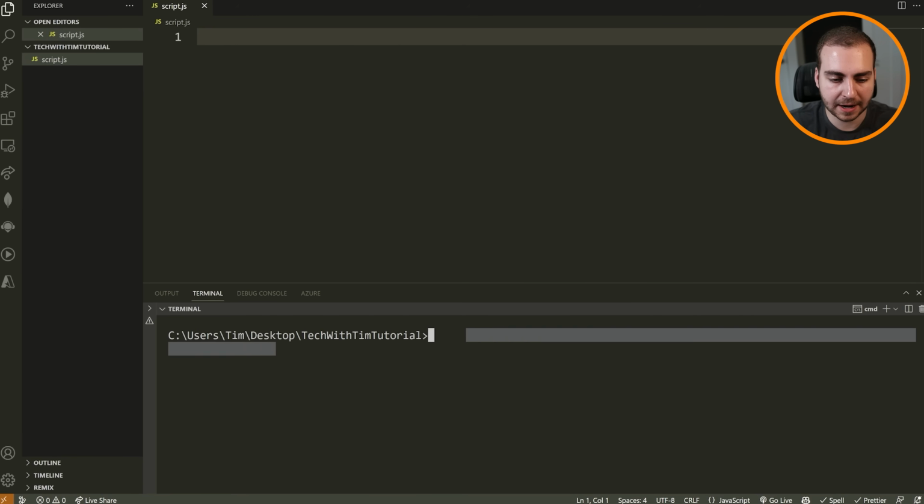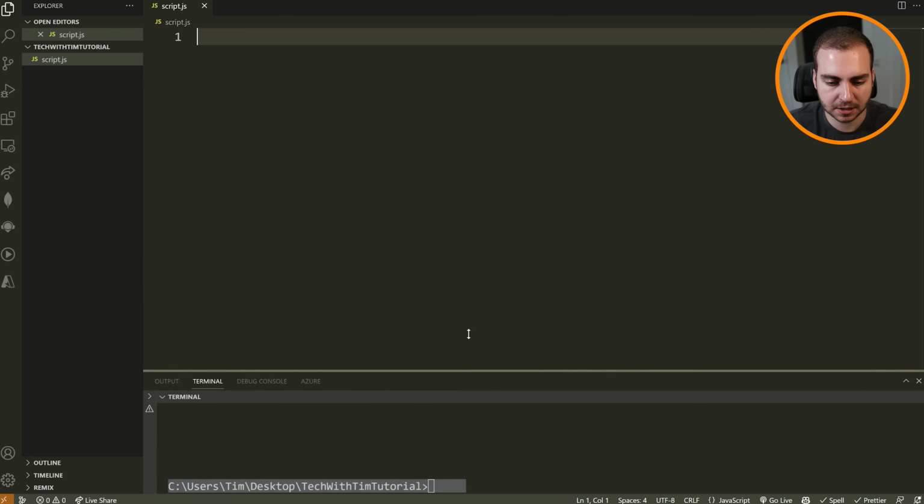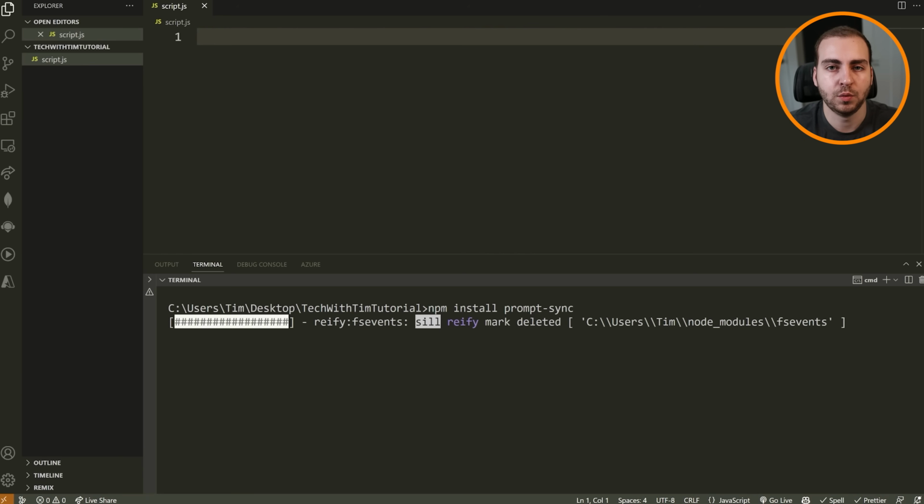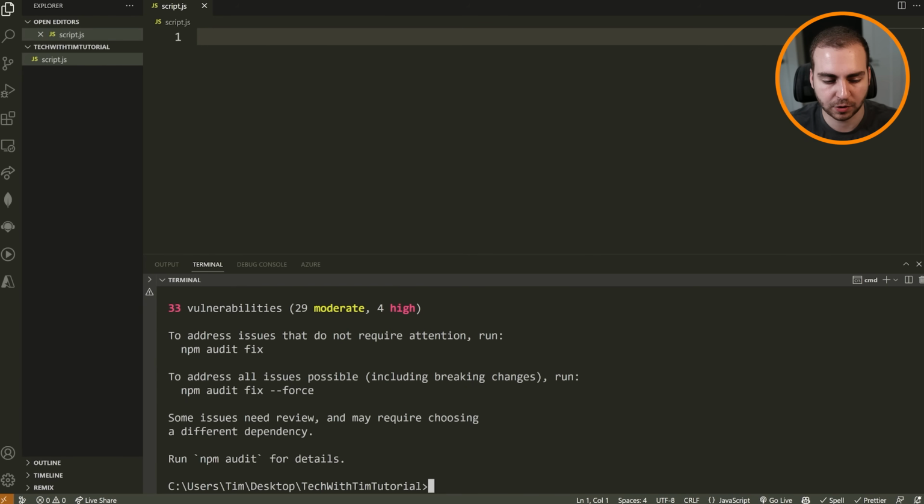So we're going to go back to our terminal here. So just open this up, right? And we're going to type npm install and then prompt-sync, okay? npm stands for Node Package Manager, and this is something that installs different dependencies on your computer you can then use within your JavaScript files. So we type npm install prompt-sync, and that's going to give us access to a module which will allow us to ask the user to type in some input, okay? So just run that from your terminal.